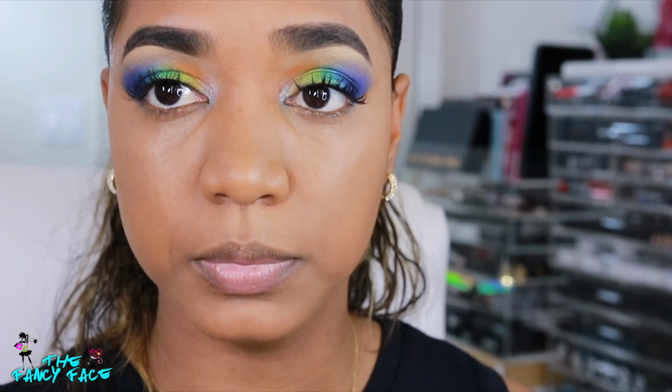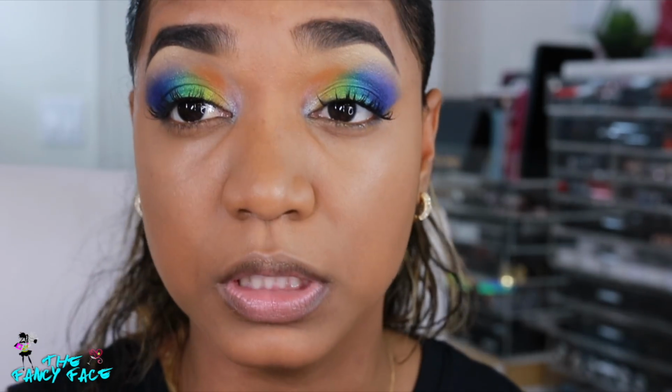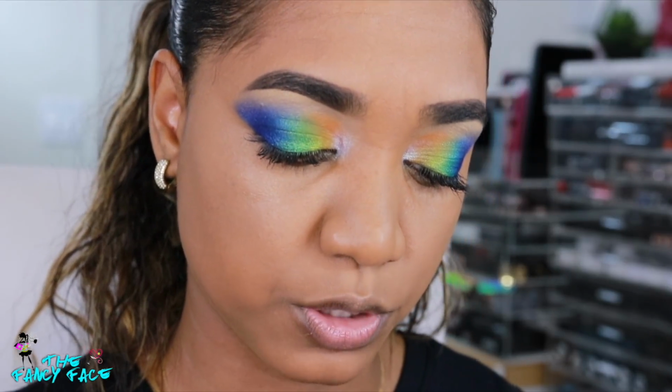Let's zoom in again. So I don't know what I want to do on the lower lash line. What did they do in the picture? Let's see. Oh, she did the green again. All right, I'm gonna do something with the green. So I'm gonna go back into the Zulu palette and grab that green on my MAC 242.